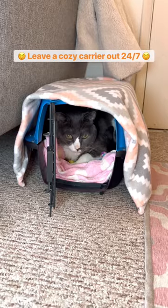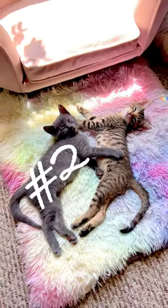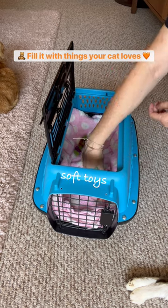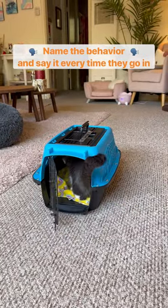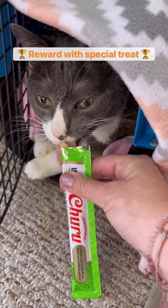Number one, leave the carrier out all the time with bedding they love in there. Number two, place things they like inside to help lure them in, like toys and treats and catnip. Number three, when you see them go in, say the same phrase every time. Something like, "Go inside," and reward them with a special treat that you reserve only for training.